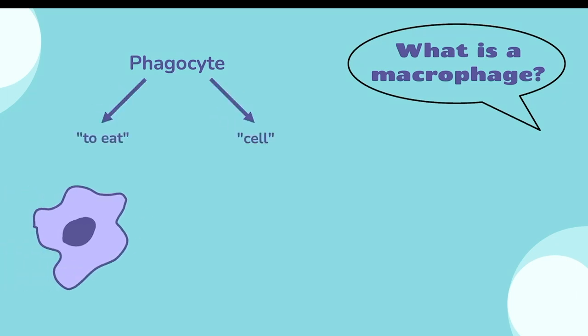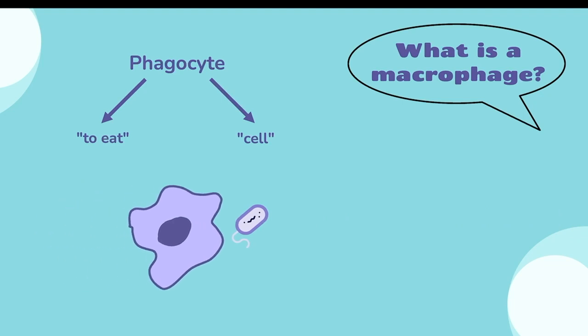But what is a macrophage? Macrophages are a type of cell within your immune system. They are a type of immune cell called phagocytes, which means they engulf foreign particles or cells, or anything that doesn't express protein markers of a normal host cell. Things such as cancerous cells, foreign particles, and in this case, the Legionella bacteria.